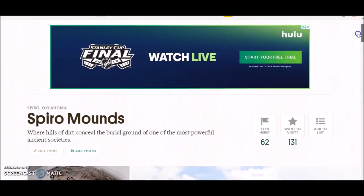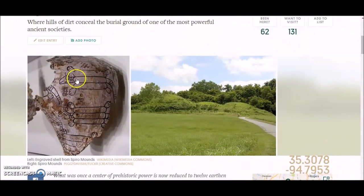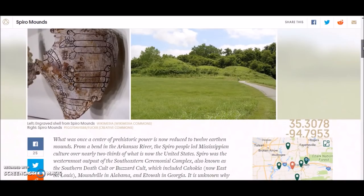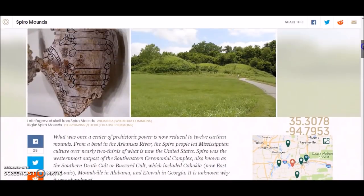But this is Atlas Obscura. I have used them before. Here is one of the shells with a turtle on it, and the turtle obviously important. A look at the Craig Mounds today. And there aren't a lot of pics used in this video because what exists today is not that exciting. There are some mounds that are clearly left, but a lot of these have just disintegrated into nothing.